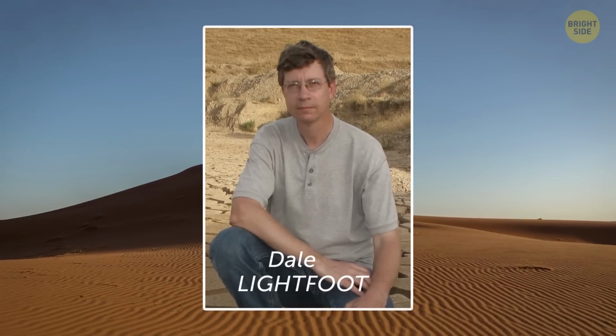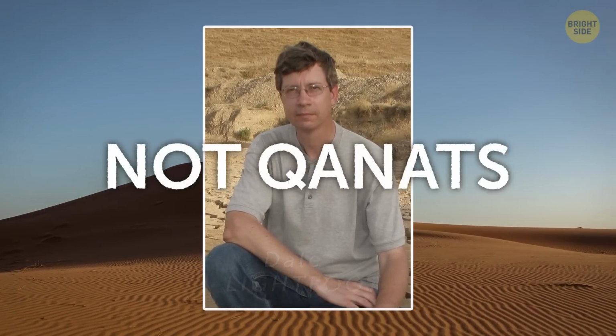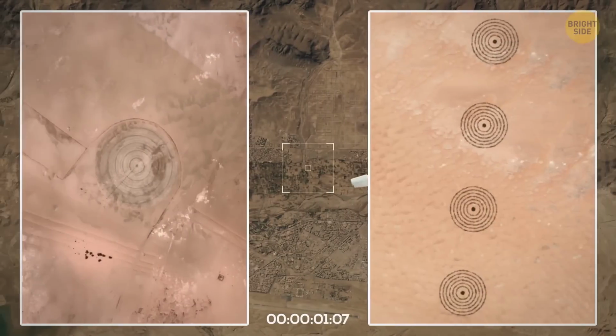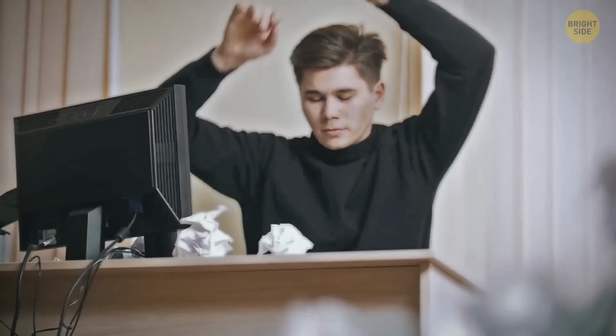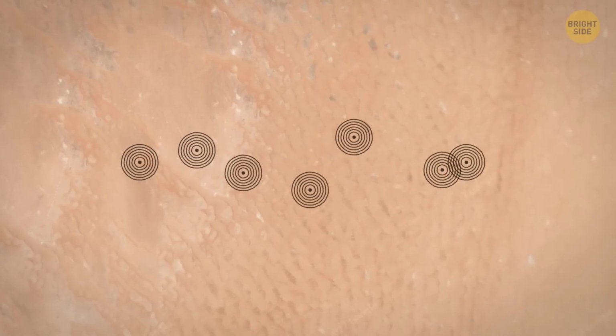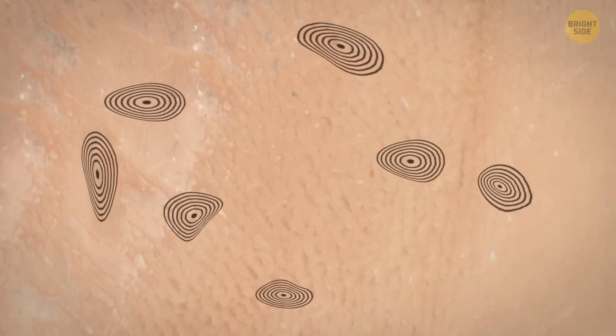Dale Lightfoot, one of the world's leading experts on qanats, said that the circles were definitely not qanats. Even the satellite images confirm this difference. Uh-oh, we were so close. Apparently, qanats or fogueras would not run down a straight line. They wouldn't be shaped like circles.